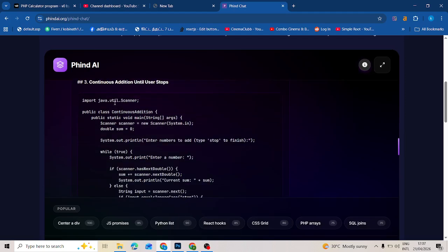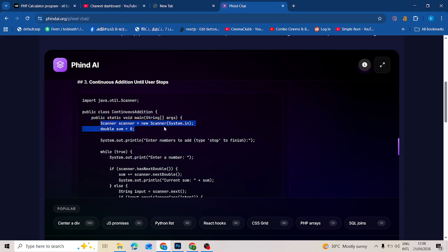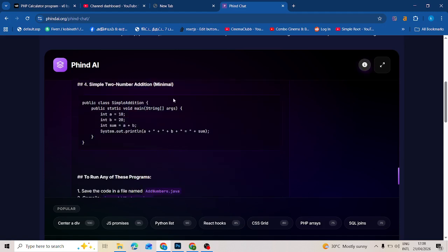Here it easily understands: you add two numbers, with the implementation of the Scanner class. After that, there is a public class, a class name, public static void main. So here is the implementation of the Scanner class. Here the double, this is a very good thing. Enter your numbers, loop it, until you get the answer. This is simple stuff. You can get the answer.